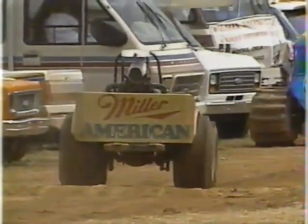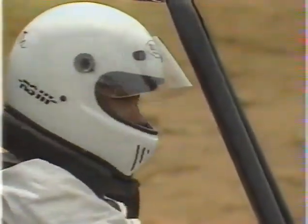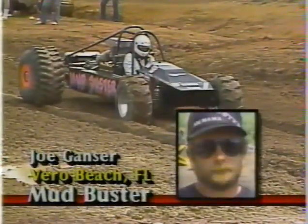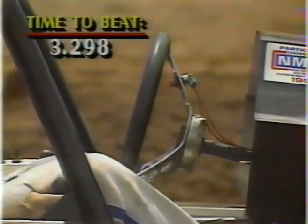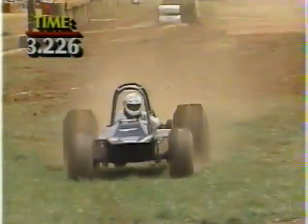You just hit on something that's really important there, the fact that the mud is different everywhere you go. Speaking of different, this young man last year was the national champion in the two-wheel drive category. Joe Gassner steps up to go at the four-wheel competition this week. Well, this is the Mud Buster, a 377 cubic inch injected with nitrous oxide. Trying to go quicker than 3.3. And a good run. In fact, he's the quickest so far at 3.226.